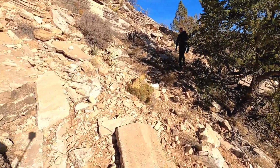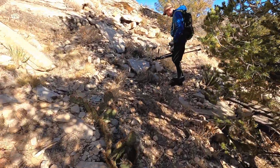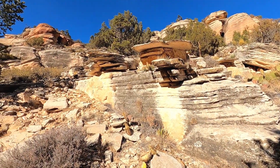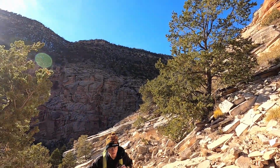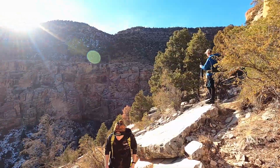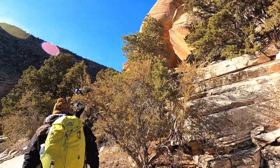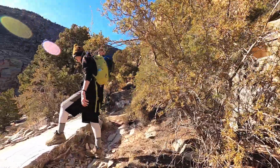Some of these rock scrambles remind me of the Catskills without the trees. But look at that. Look at that. Oh, look at that. Look at that back there. The sun has risen again. Our second sunrise. This is gorgeous. Getting into a different rock layer here. Stupid me standing in a bunch of cactuses. Don't have nothing stuck in me.